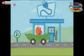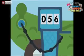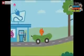Go back. Oops, she's looking backwards. Here we go. Show us what we do at the gas station. This is an electric car. You need to plug it in. Oh, I've never done this. So it doesn't need petrol. It needs electricity. It's an electric car. The pickle is an electric car. Ready to go. Here we go.